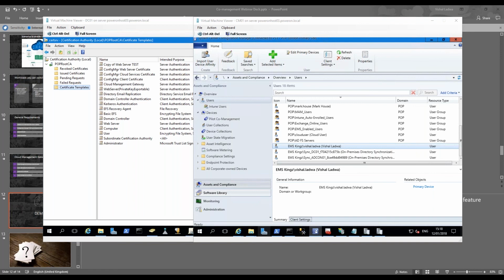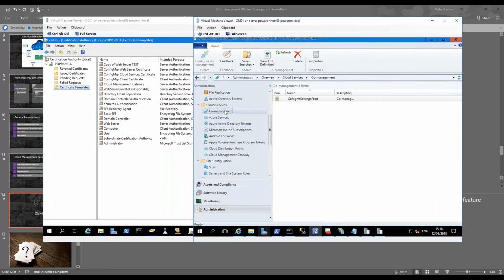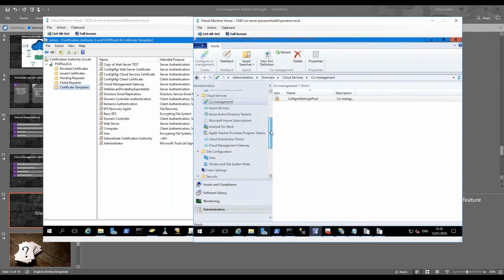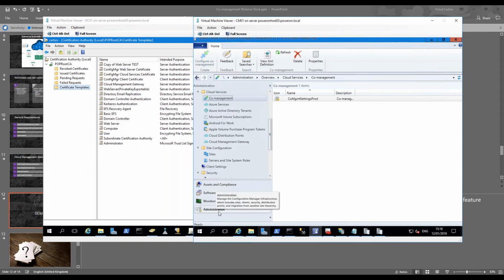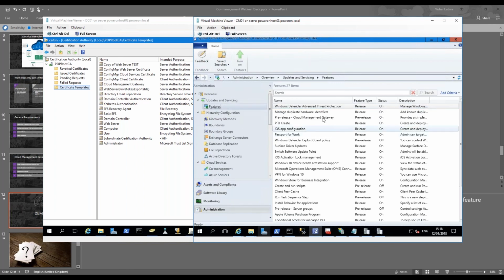You'll notice this EMS Kings is my public domain name. And if you go into the properties, you'll see that this is an Azure AD user discovery rather than on-prem AD. And once we are there, we can go ahead and finally configure the co-management feature within SCCM.